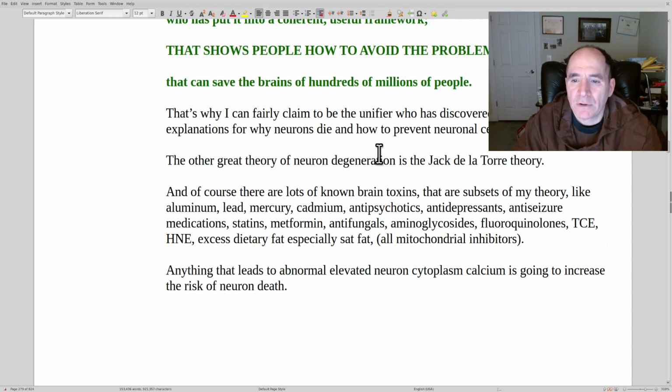The other great theory in neurodegeneration is the Jack Delatorre theory, and I call that the mouse equivalent theory. I spoke about that earlier. And there's a lot of other brain toxins, and most of these are mitochondria inhibitors, okay? And I made sense out of all that stuff, how they're excitotoxins, because you can't make the ATP to pump out the calcium, okay? And there's tons of them.